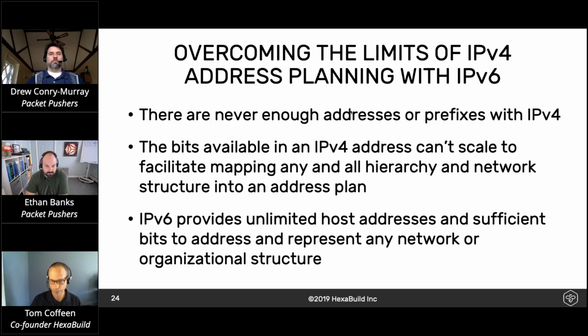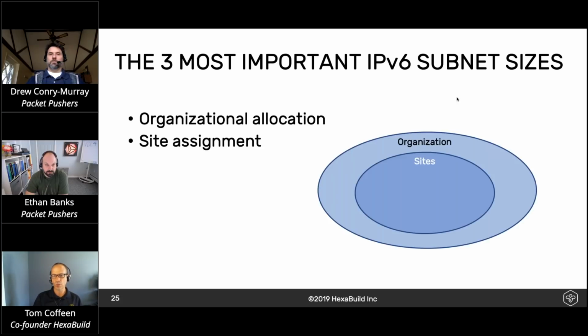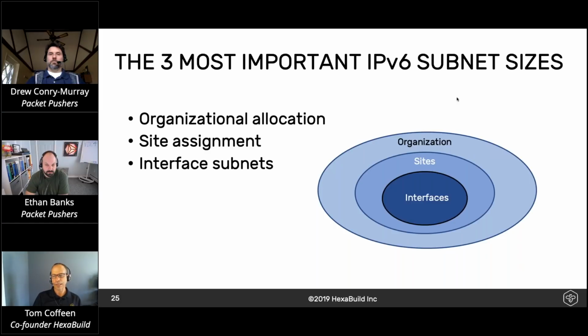But before we get into that, let's talk about the 3 most important IPv6 subnet sizes. I've talked a little bit about the standardization of subnets in IPv6 that harkens back to classful addressing, even though it's not actually that. There's the organizational allocation, which is the large allocation you're going to get from the regional internet registry or from your ISP; the site assignment, which is the prefix that goes on a site; and then of course interface subnets, which we've already talked about, which is a /64 unless it's a /128.